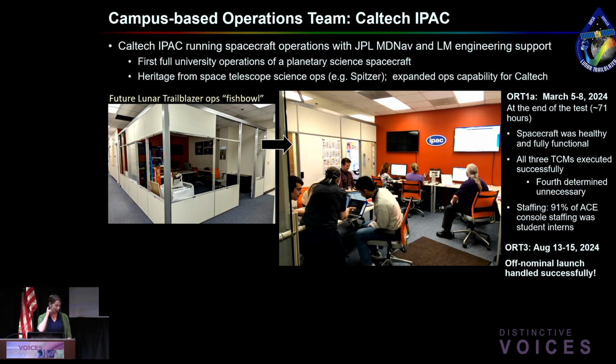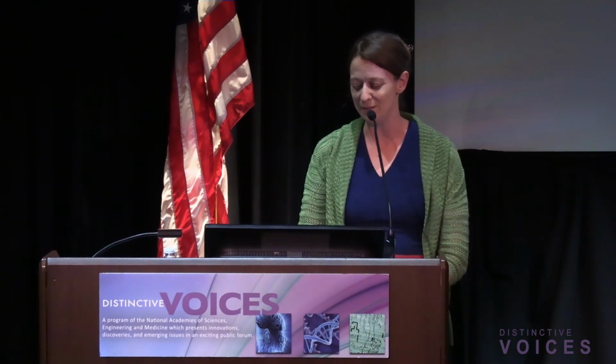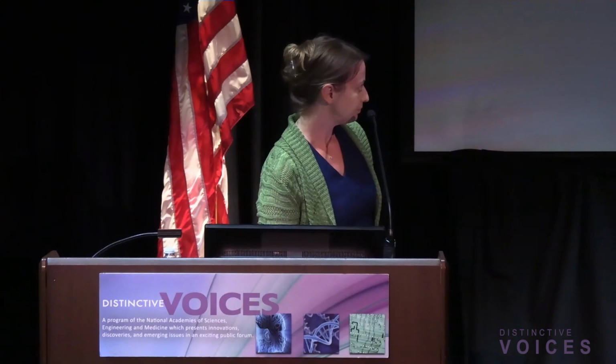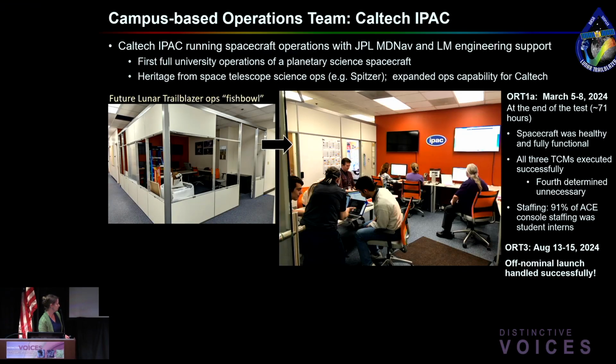I mentioned that our operations center is at Caltech. This is a new capability for Caltech. Caltech for a long time has operated space telescopes. This will be the first full end-to-end mission that we're commanding in deep space out of Caltech's IPAC. We actually sit in the same room that was used by the Spitzer Space Telescope, working with some of the same staff. But one of the key elements is that we're including, as part of the staff, students from PCC and Caltech.